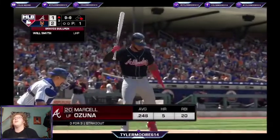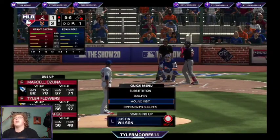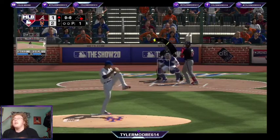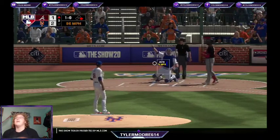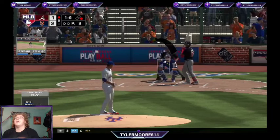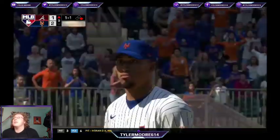The next to bat for Atlanta, Marcell Ozuna. He'll be looking for something he could drive into the gap and drive home that tying run from first. From the stretch. And he'll miss the target away with the fastball. It's 1-0. Checks his swing, but this pitch is right there for strike 1.